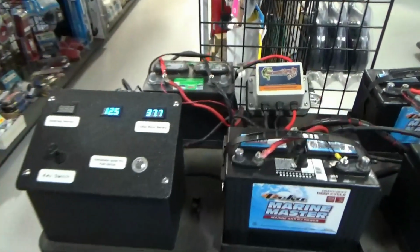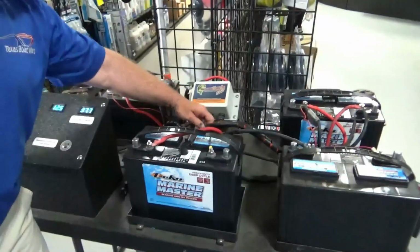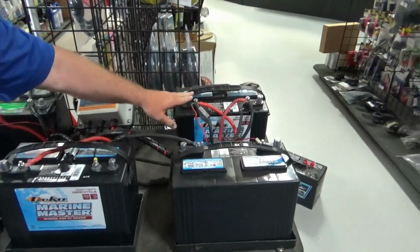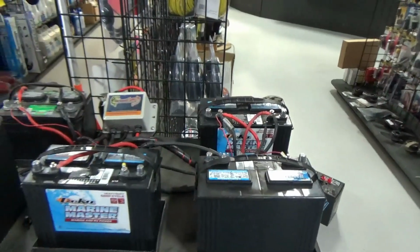So let's talk about that real quick. What you've done is you've got a cable from the system to just one of the batteries, right? Yes, and it's labeled "connect to the trolling motor battery," and you want to hook it up to just one battery, negative and positive on one battery. Don't cross them up, because then you'll be sending more than 12 volts to the starter.